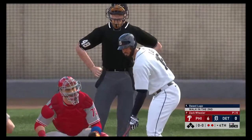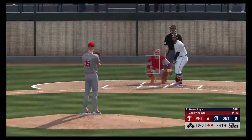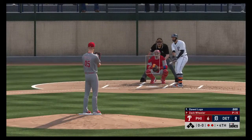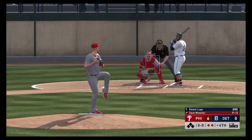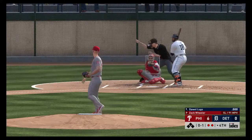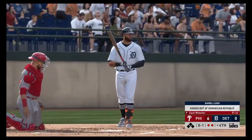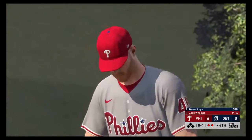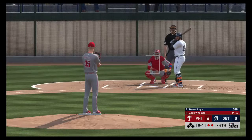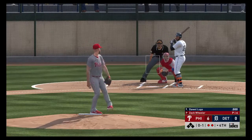Stepping into the box, Dawa Lugo. He drew a walk his first time up. Wheeler's ready. Here comes the pitch. Outside target here, and he hits it for strike 1. Look at the radar gun on that slider. Off-speed pitch, 91 miles an hour. That's just pure filth. No runs, just 1 hit, and no errors in the ballgame for the Tigers.